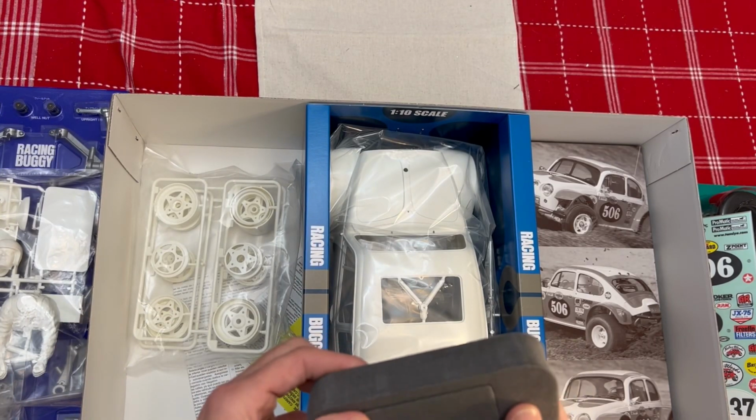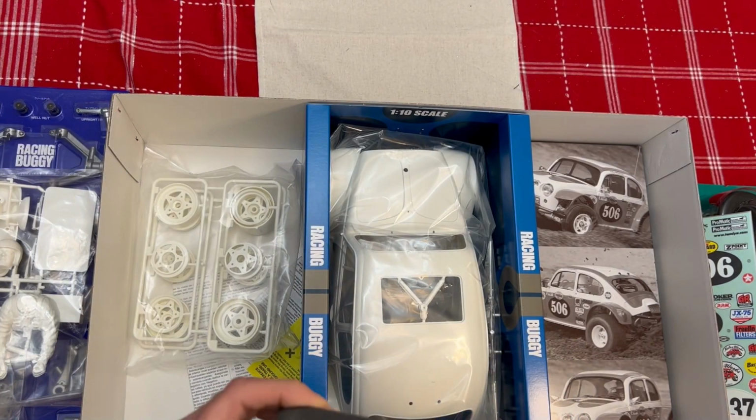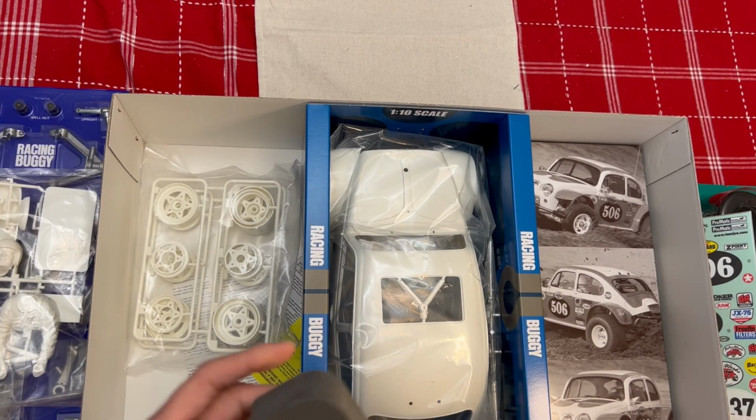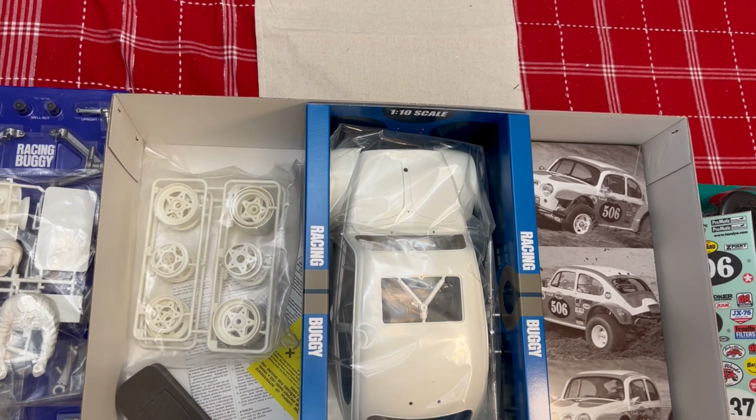Not sure what this is. Haven't seen the directions yet, since you guys are seeing this with me, but it probably has something to do with the radio or inside the radio box somewhere, a little foam cushion.